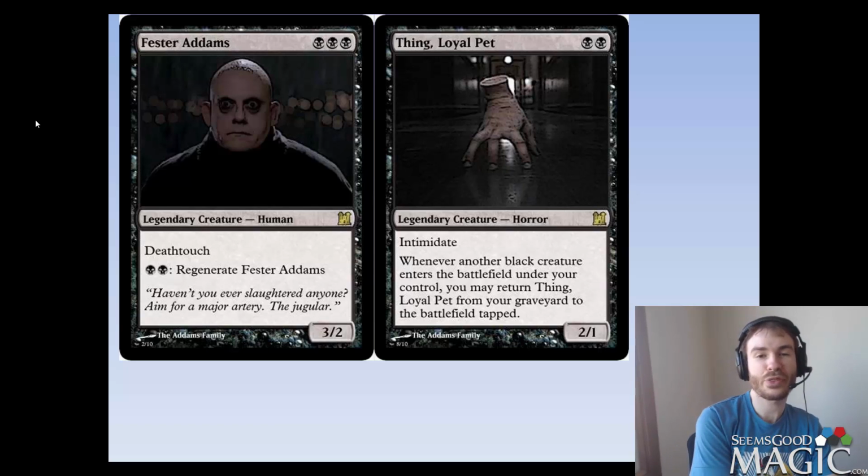Next, we have Thing, Loyal Pet. So, of course, if you know Addams Family, you know Thing. Thing is a disembodied hand that sort of serves as like the Addams pet. And the funny thing is, no one really seems surprised. I mean, outsiders that come into their house aren't really that shocked by a disembodied hand that's, you know, skittering around the ground and doing tasks.